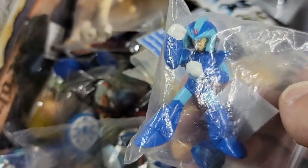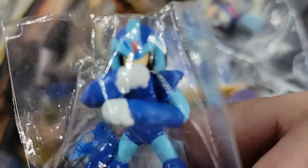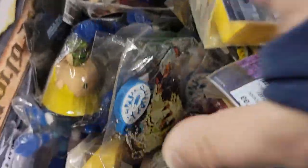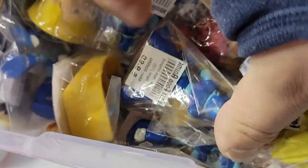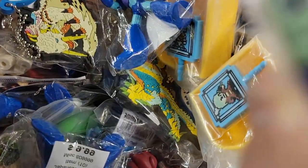Well, kind of. His helmet's just huge. You know, if his helmet wasn't so big on all these, I'd consider buying them. See what I'm saying? I like Mega Man X stuff because there's really not a whole lot of merchandise out there. But when it looks like crap, I just don't want to do it. I don't get it. I don't get any of this.